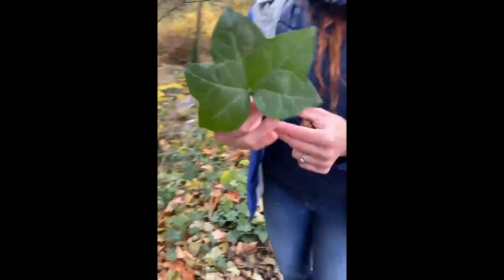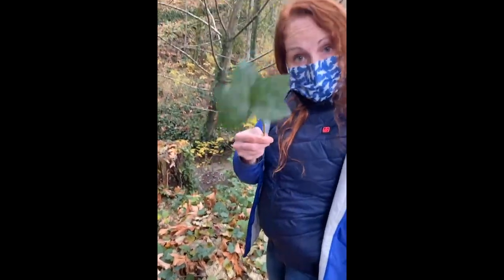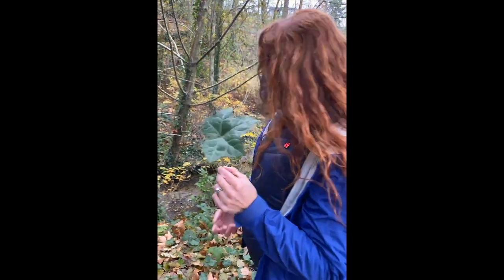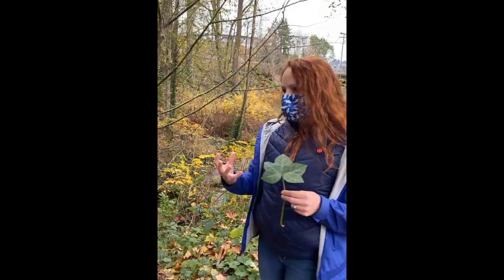English ivy is an introduced species. It's not native to here, and while it is pretty, it's not great, because the plants here did not evolve alongside it, so they don't really have a good defense against it, and like Tina said, it can cause their demise ultimately. This being a really disturbed place, we've meddled here for a long time at Donkey Creek, so there is English ivy and other invasive plants all over.